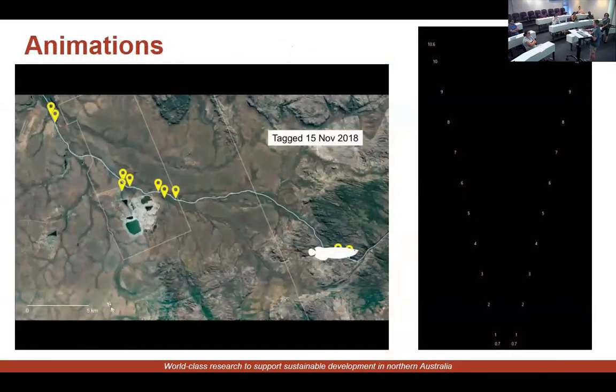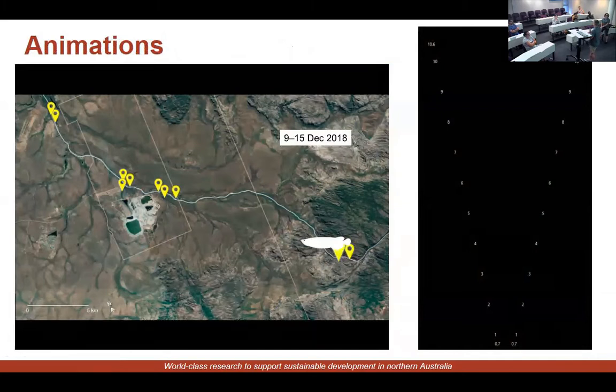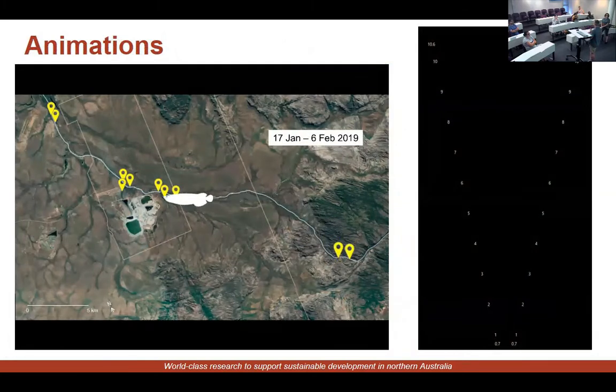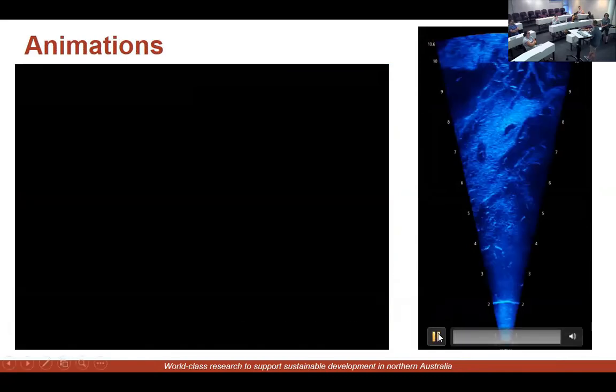I really like the opportunity to use the symbols in little animations as well. So just again, continuing to diversify the way that we're communicating the results. So showing a Saratoga moving about around the Ranger uranium mine out in Kakadu, and then also being able to show even just direct research outputs.